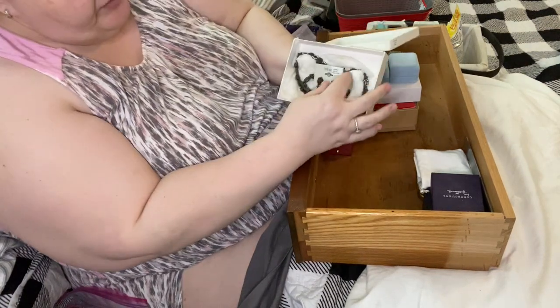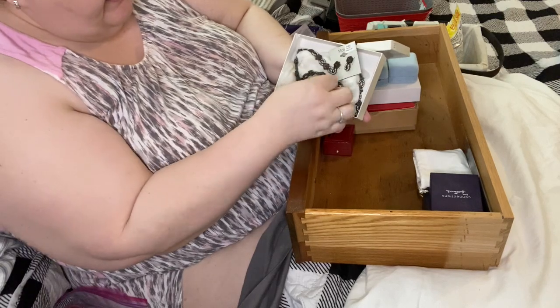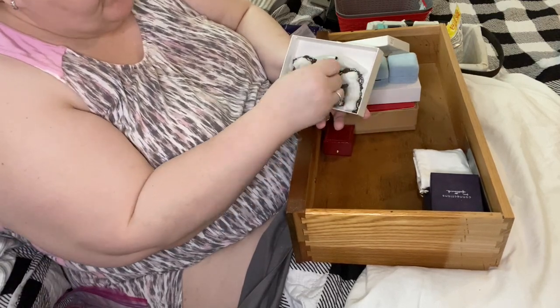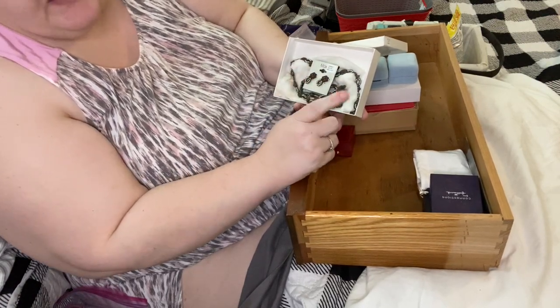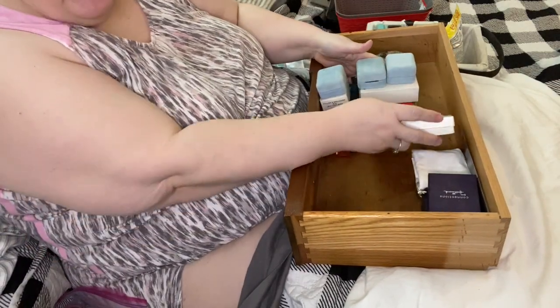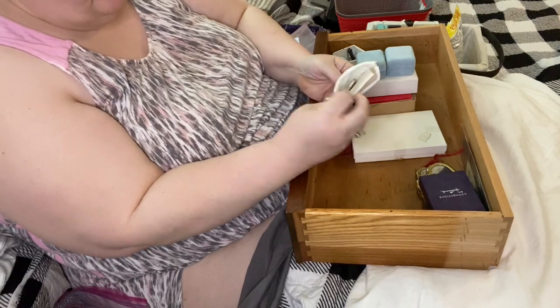This is the wedding jewelry. This is the jewelry that I wore on my wedding. It is costume jewelry, but I love it. And it is very Celtic looking. I think I decided not to wear the necklace. I bought it in a fit, but it was August and it was kind of warm and it just felt choky on me.